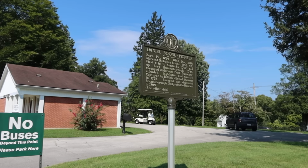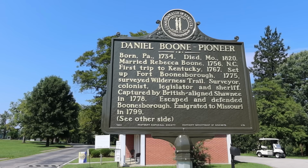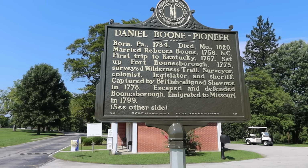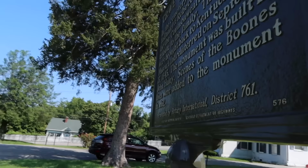Okay, I'm here at the Frankfort Cemetery. Daniel Boone, pioneer, born Pennsylvania 1734, died Missouri 1820. Married Rebecca Boone, 1756. First trip to Kentucky, 1767. Set up Fort Boonesboro. Surveyed Wilderness Trail. Surveyor, colonist, legislator, sheriff. Captured by British. Immigrated to Missouri, 1799. Let's see what it says on the other side.